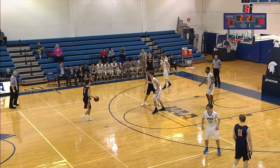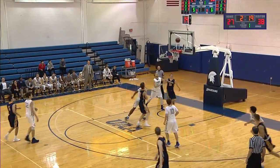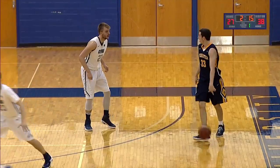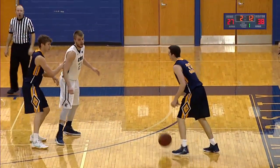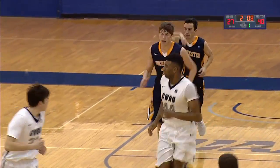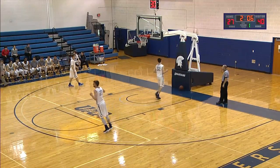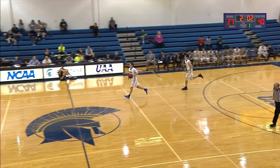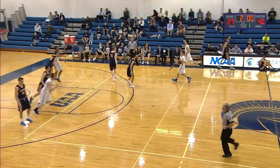Rochester really spreads the floor. Wittig steps up, shoots a three. Eric Black fights for it. Clamage comes down with it for Rochester. They really spread that floor, Eddie. Well, and they also slow it down. And when you spread the floor, you get looks like that. Lead is at 13 inside 2 minutes.